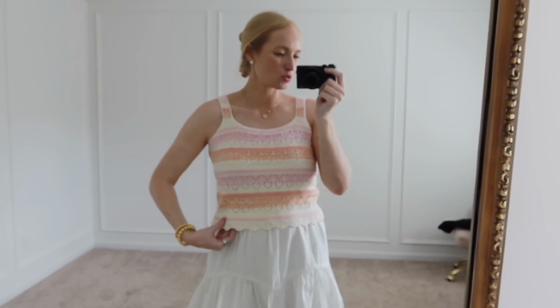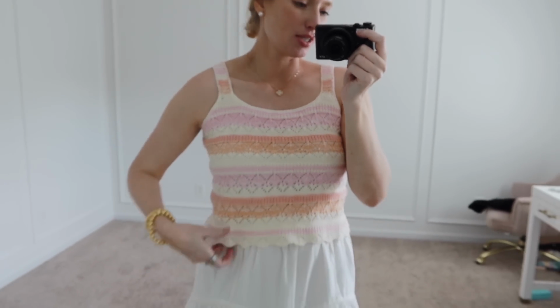Next up is this adorable knit sweater, and I thought this would be so cute with white shorts, white linen pants. They do also make it in another color option. It's a little more cropped, but I have a very short torso, so there's not much that is actually cropped on me, and it is lined. Really good quality, and I love the sherbet colors.